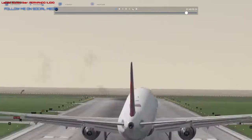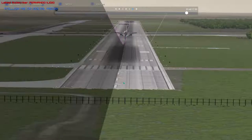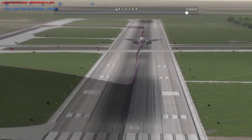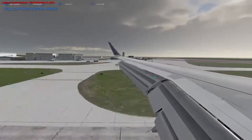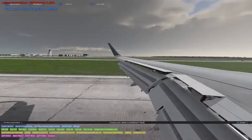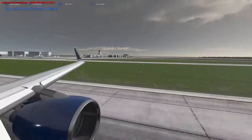I want to see it from this view. Look at that. Hey, look at this. It was centerline all the way. We sliced it down the middle, except when we had to decrab, but it's okay. Let's take a look at the cabin view. Did the passengers enjoy that? Ist aufregend, yeah. Wunderbar, yeah. Yes, sehr wunderbar.